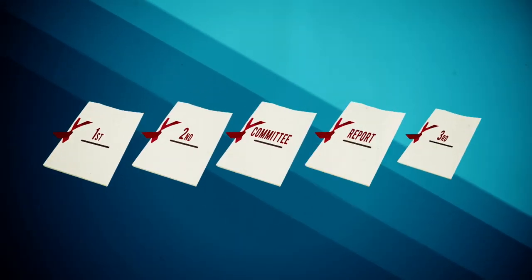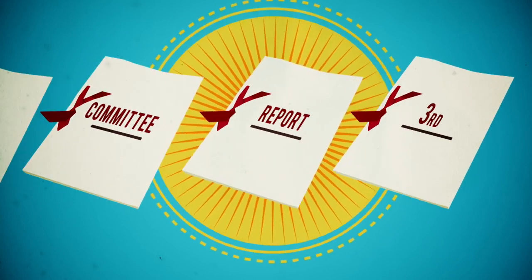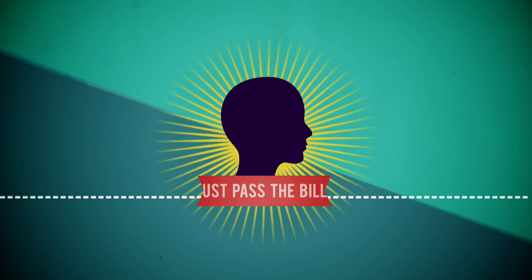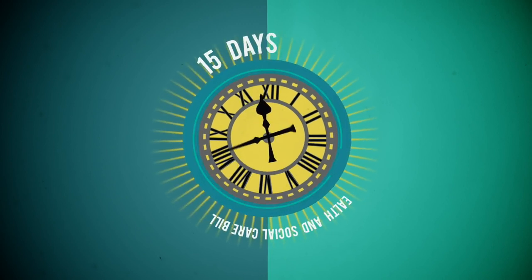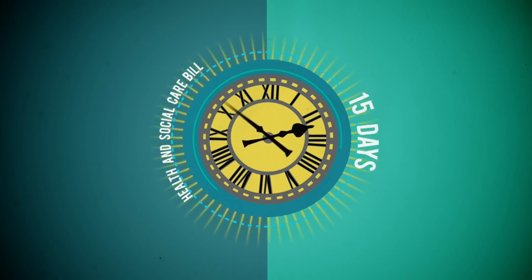Plus, there's still two stages where changes can be made. There's still more fixing and plugging loopholes to do in the report stage and third reading. You might think, enough already, just pass the bill or chuck it out. Yep, it takes time. Committee stage took 15 days on 2012's Health and Social Care Bill.